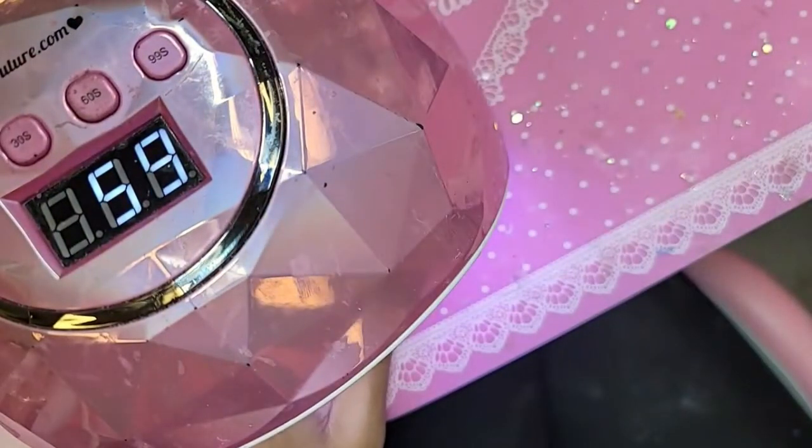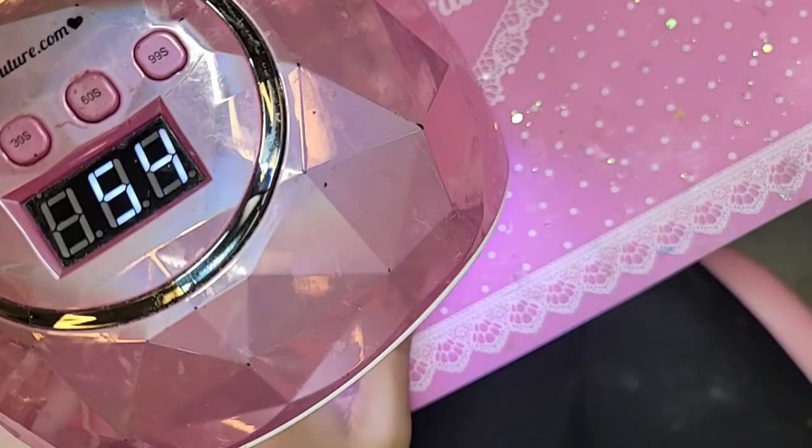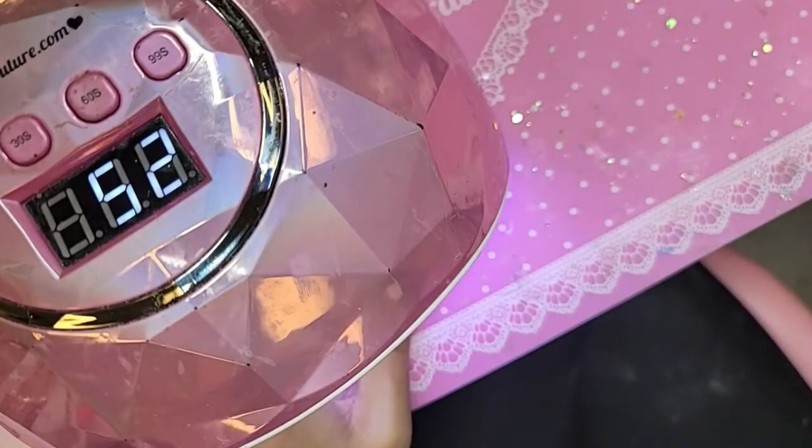We're gonna bake that for 1 minute. I'm so excited. I think I liked it.